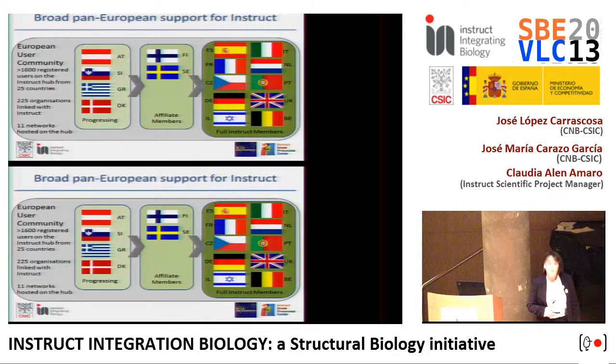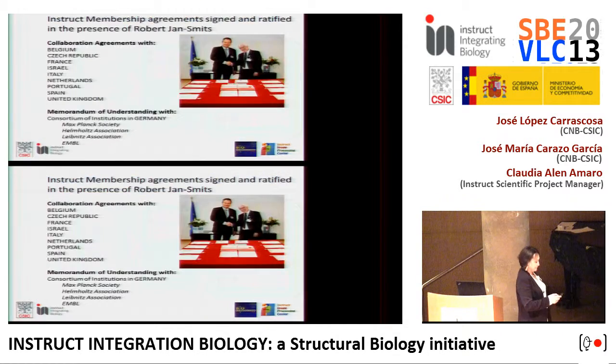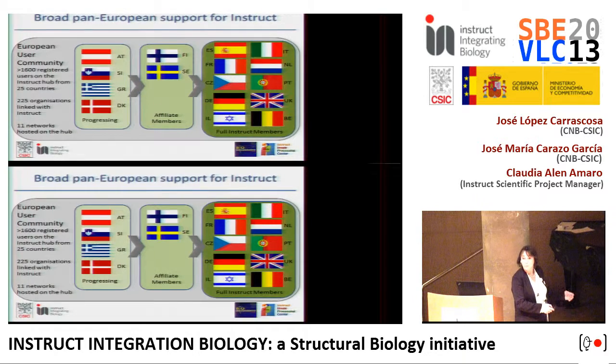Then who is Instruct so far? At the moment, we have 10 member states that are represented here. These are full member states. That means that the researchers working in institutions of these countries, it doesn't matter where you were born, but that you are working in those countries, can make full use of the research infrastructure. There are other countries that are in the process of affiliation, and some of them we're hoping will affiliate very soon.